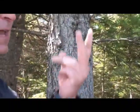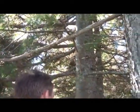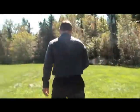If you pick it off and it has 2 needles, then it's probably a jack pine. But this is just a young one. When they get big and old, if you go drive down New Maryland Highway and you look at the tallest trees on both sides, the big, big trees, they're white pine.